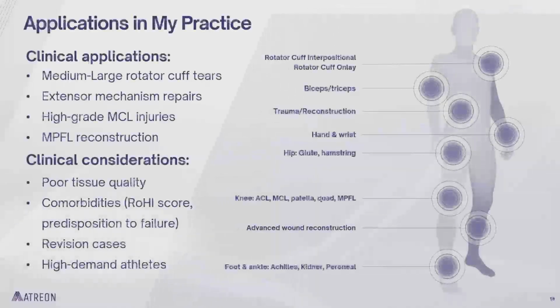Well, you know, we should be skeptical about everything. So, and I'll present a case later, and we'll go over that. But for now, these are my indications. Medium and large rotator cuff tears, anything that is at risk for re-tear that I think I can fix, definitely.